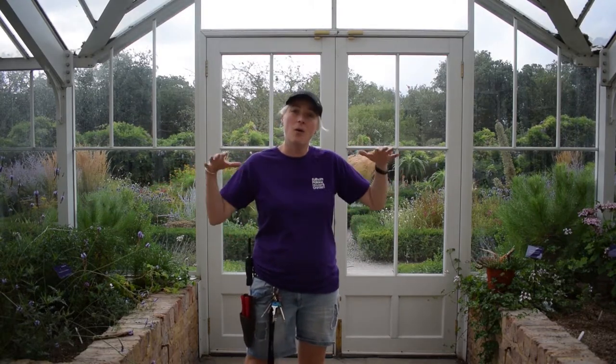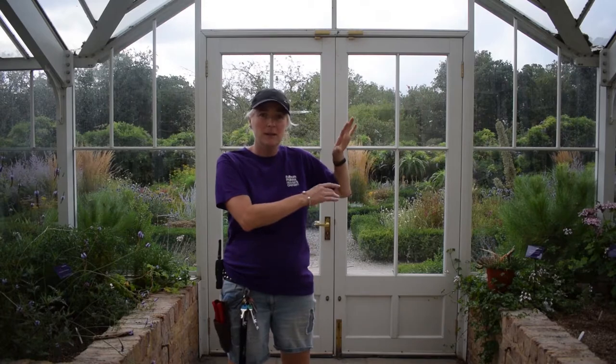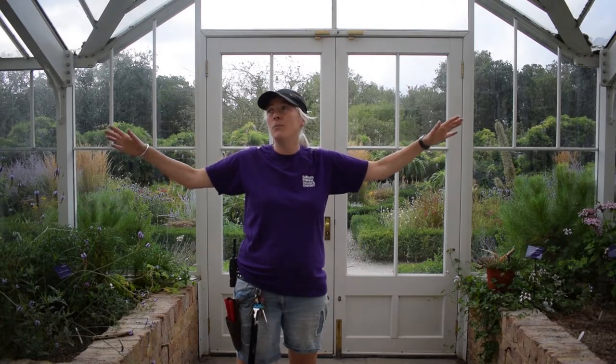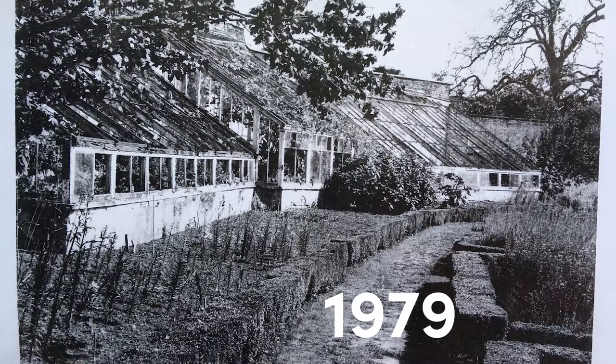So this new aluminium glass house was built on the same exact footprint as the original one between 2010 and 2012. It was part of the Phase 2 National Heritage Lottery funding project. That was a joint project with Bishop's Park. And it was the project that really kick-started the garden, because before then, the glass house was completely derelict, broken timbers, broken panes, and it was completely boarded up. It was a real shame.